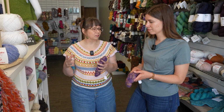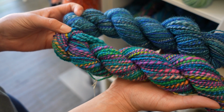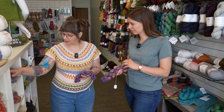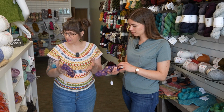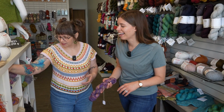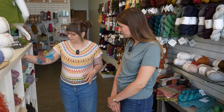So obviously, do you spin at all? I don't, but I want to. Okay, yeah. Are you a spinner? Just enough to make me want to buy lots of fiber. Right. Yeah. I really do want to get into it, maybe next year. They just like to spin, and so then they have to support their habit. So we have their hand spun and really beautiful stuff, kind of random fibers.